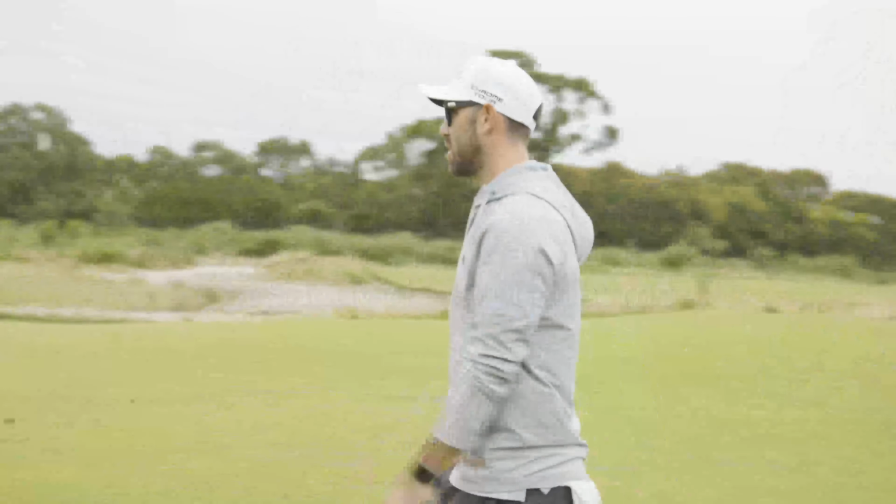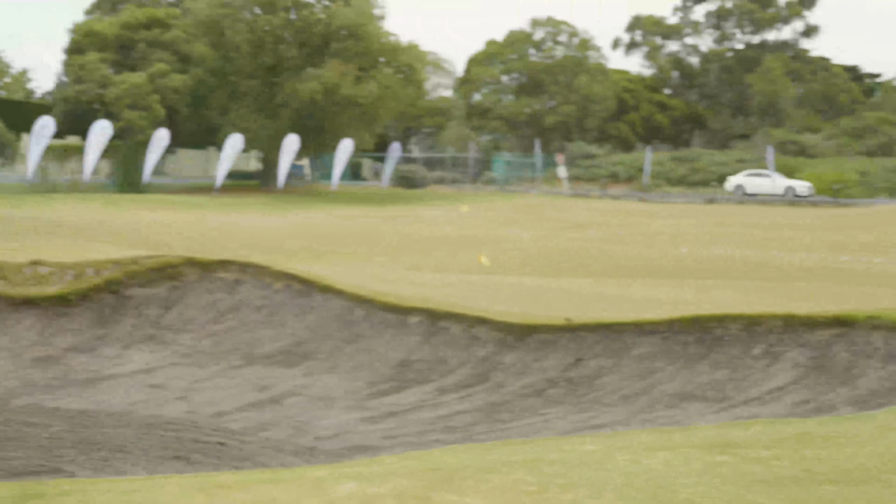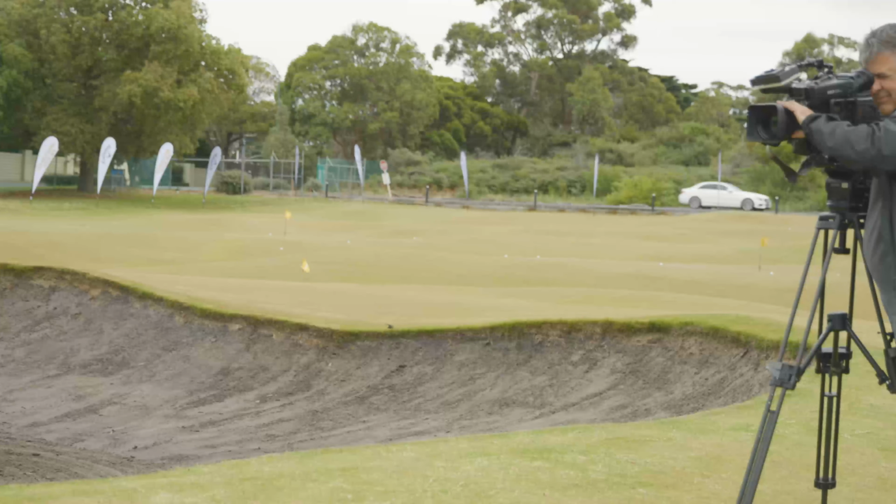I'd like to think that I could probably mix it with a few of the amateurs once I got a bit of practice and a bit of time into it, but knowing how consistent and how much time they've put in, obviously there's still a lot of work to do. But certainly I think distance-wise I certainly can match it. My putting is certainly up there, but there's obviously a few differences with a short game and making sure I'm a bit more precise with irons and stuff like that.